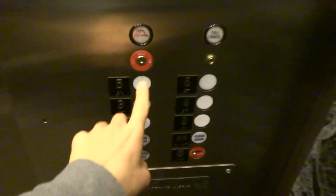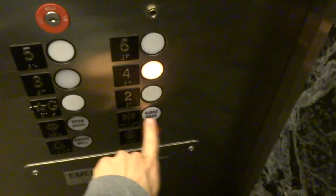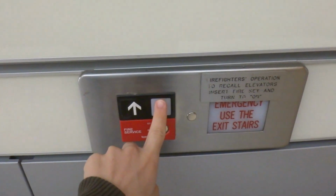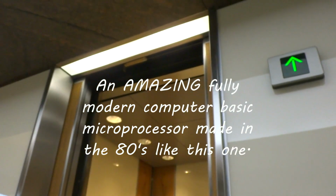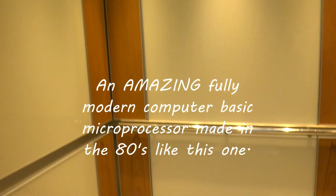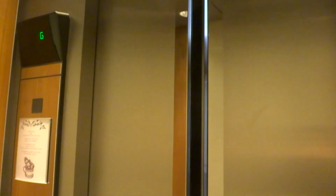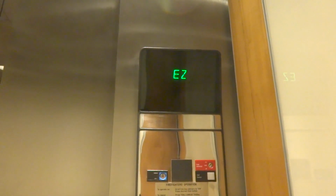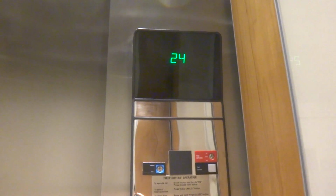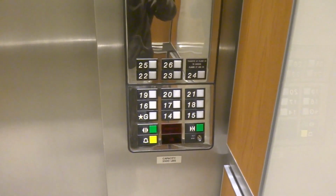I'm gonna stop on an intermediate floor to see what kind of call station they have. Otis Elevonic 401. Awesome chime. Oh, this is awesome. 26. This is what the Marriott Marquis used to have. Installed in 1983. Number 26.